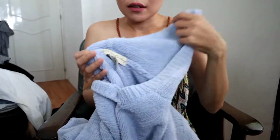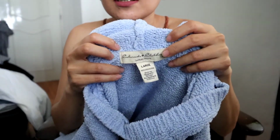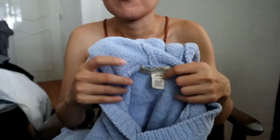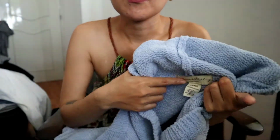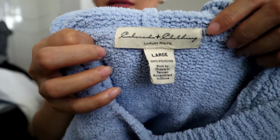And also this one, I really love the color and the hood. I tried to wear it, but this part is itchy and I don't want to remove it because right now I'm thinking to sell this, so the person who buys this can remove that tag. But that tag is really cool, the quality is there, and the hood part is really big, slouchy.